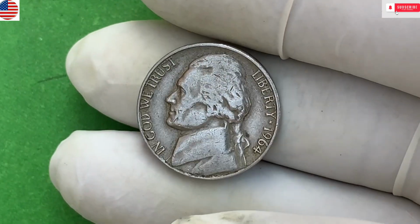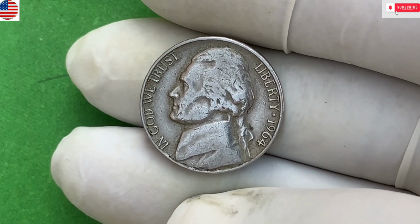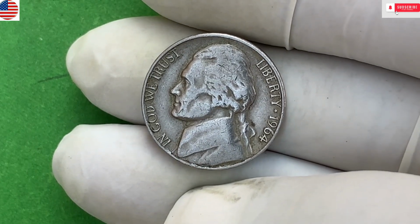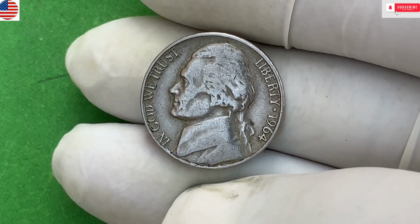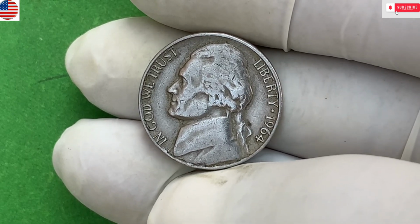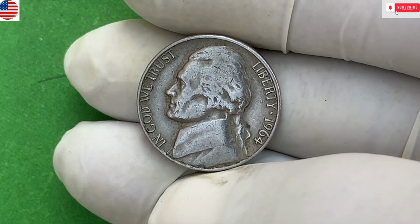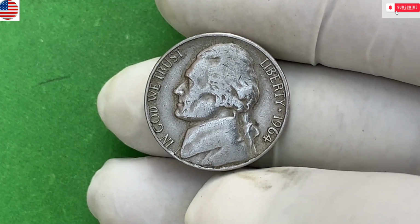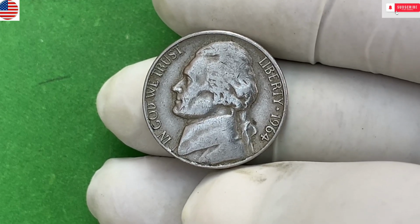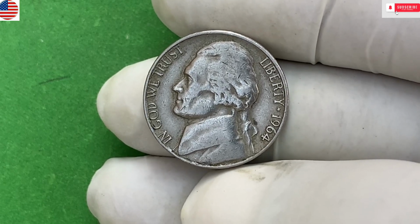The Jefferson Nickel, first introduced in 1938, had always been a workhorse of the American coin system. Named after Thomas Jefferson, the third president of the United States, this coin featured his profile on the front and his famous home, Monticello, on the back. But 1964 was no ordinary production year. The U.S. Mint pumped out over 1 billion nickels between its Philadelphia and Denver locations.